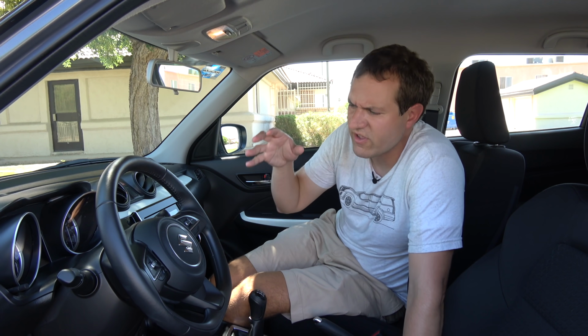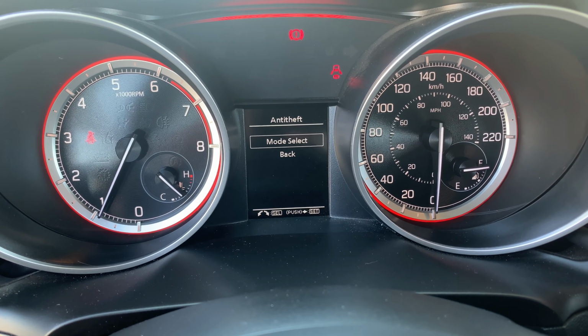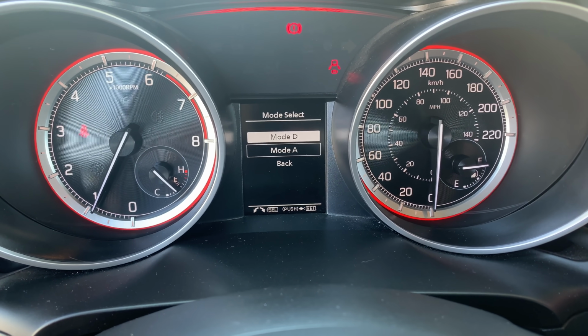And speaking of the gauge cluster, one other interesting item in that gauge cluster screen, if you go through the settings, one of the settings you can choose is anti-theft. And if you click on that, you can choose between two modes, mode D or mode A. Which one do you choose? Tough call. Do I want D or do I want A? Yeah, I have no idea what they are.